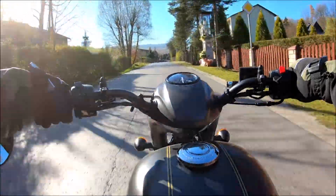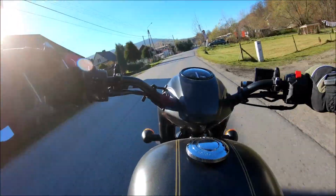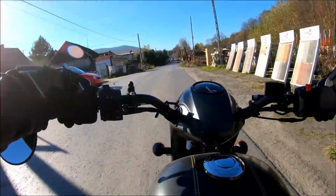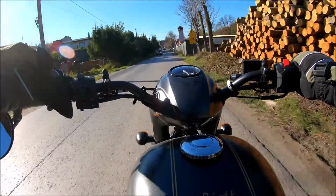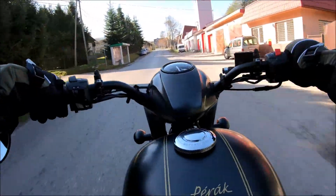This was actually one of the bikes I wanted to get my hands on, so it's really, really nice. Okay, so please enjoy the rest of the film, and obviously I'll see you guys around.